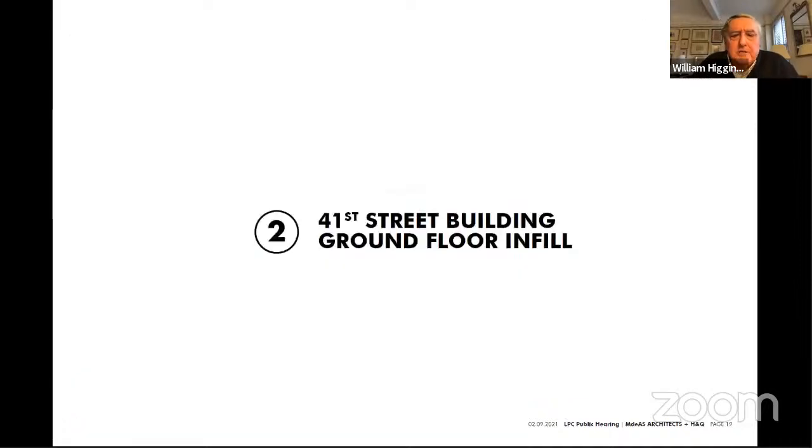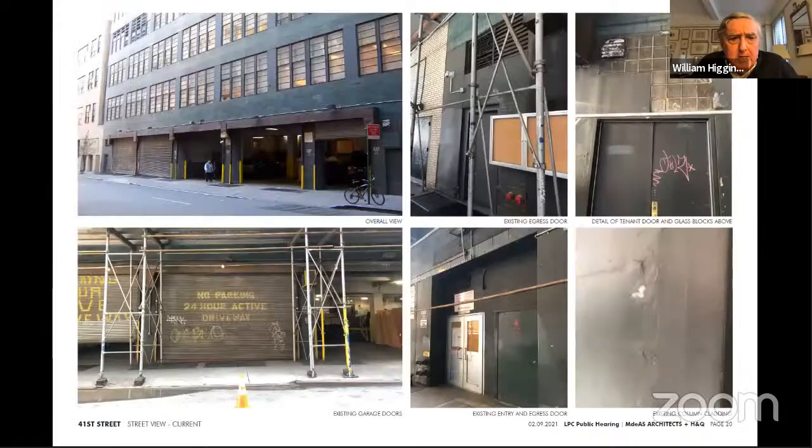So now we come to the second and final part. This is the 41st Street ground floor infill. Next. So here is a set of existing photographs. This is on the south side of the building on 41st Street. So in that top left image, to the left is west and to the right is east.